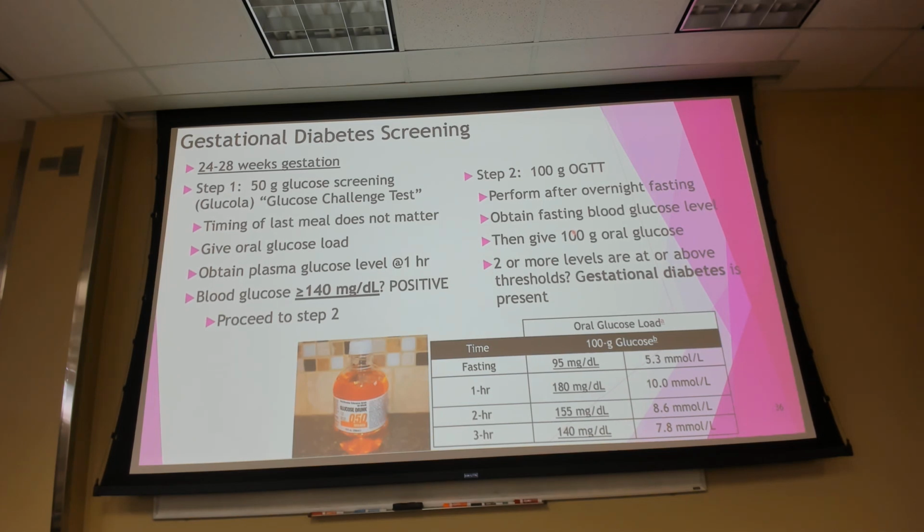So step 1, mom comes in and drinks this. It does not have to be fasting. It's called a glucose challenge test. Mom comes in the morning, she drinks this 50 grams of this sugary beverage. Anybody had it before? It tastes pretty terrible, from what I understand. It looks really good though, but it tastes pretty bad. But they drink this glucose, and an hour later, they get their blood drawn. They assess what the blood level is after giving her a bunch of glucose. And if it's greater than or equal to 140, that is considered positive, or abnormal.